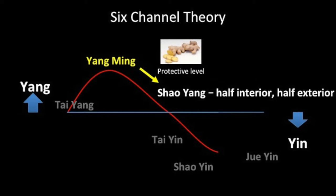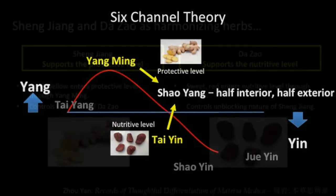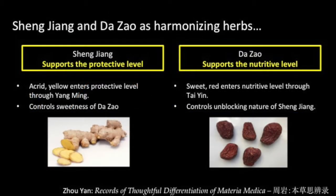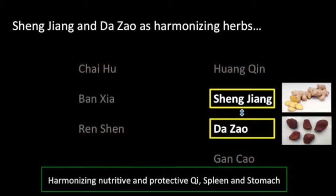According to Zhou Yan, Shengjiang is acrid and yellow, and enters the protective level via yang ming. Dazhao is sweet and red, and enters the nutritive level via the tai yin. It can enter the nutritive level because within its sweetness is acridity, yet its sweet conserving quality is greater. Only when combined with Shengjiang is this no longer excessive. Shengjiang's acrid unblocking strength is greater, and only when combined with Dazhao is it not excessively unblocking. This is the reason this two-herb combination is a prime harmonizing formula for nutritive and protective qi.